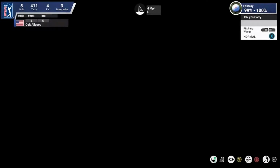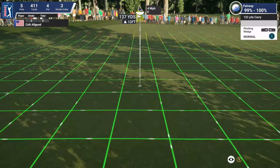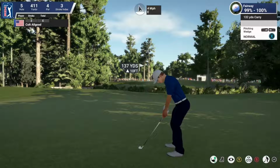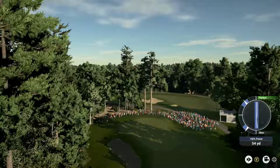From about 135 yards out. Still, you never know with him. He has wedge in hand. He is a wizard with this club. Pitching wedge. Going with a pitching wedge here.